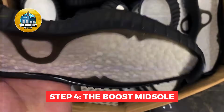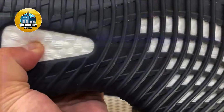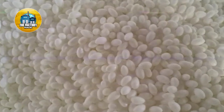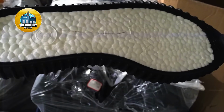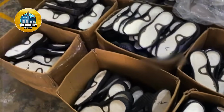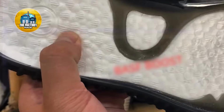Step 4. The Boost midsole. From pellets to perfection. Next up is the Boost midsole, which is arguably what sets Yeezys apart in the comfort department. Adidas uses machines to heat and compress the TPU pellets into their signature foam blocks. These blocks are then cut and shaped into midsoles. Here's the kicker. The foam isn't just about comfort, it's designed to return energy with every step you take. So technically, Yeezys are not just shoes, they're energy-saving devices.